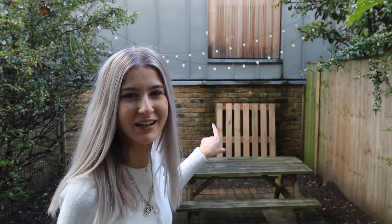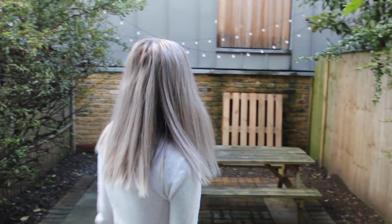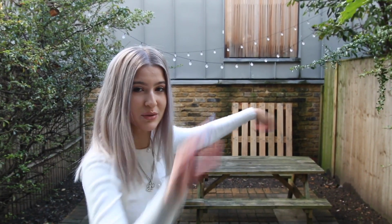We've got these lights out here, but basically I thought they were really big bulbs and they turned out to be that size. So I think I'm probably going to get some more lights for the garden. We've also got a little bench that came with the house, which I think we're going to paint either gold or pink, but I'm not sure yet. And we've got that, which looks really random, but basically we're making it into a little seating area with the, what are they called?